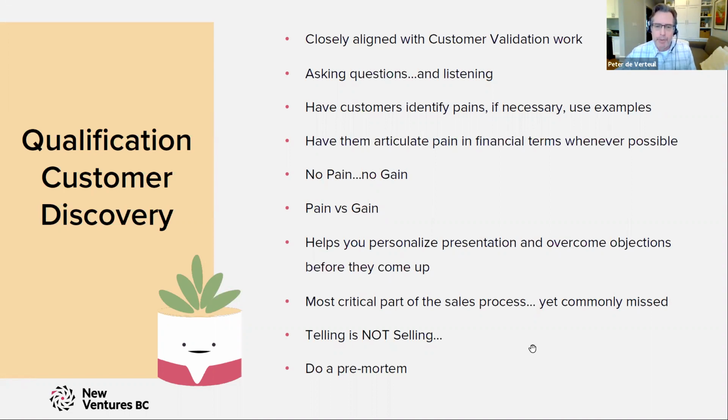So I can't overstress that qualification is the most critical part of the sales process. Gaining that information about what your customer needs are is critical, yet it's commonly the most often missed part of the sales process. People often just start off by telling the customer about their solution or assuming what the customer's pains are. As I mentioned, telling is not selling. Telling the customer what their problem is, or just telling them about your solution, is not an effective way to sell.